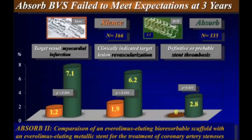And even after the first ABSORB study, they produced another study, ABSORB II, a trial that randomly assigned 501 patients in a 2:1 ratio to receive either the Absorb BVS or the XIENCE DES. They noted here at 3 years follow-up, the Absorb BVS did not meet the primary outcome of the restoration of vasomotor activity or late luminal loss.